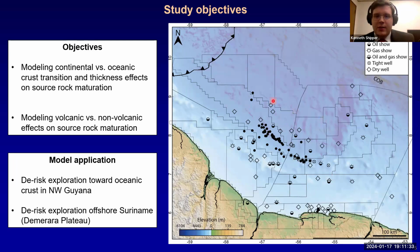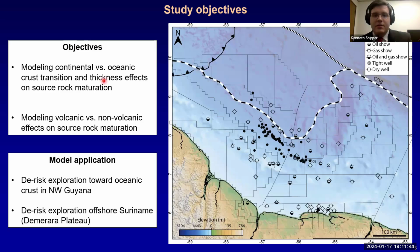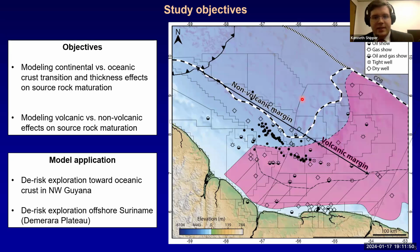While there have been numerous dry holes, there have also been some oil and gas shows. So this study tries to de-risk these areas by first modeling the effects of the continental oceanic transition in crustal thickness on source rock maturity, and then integrating the volcanics into the basin model and studying their effects on source rock maturity.